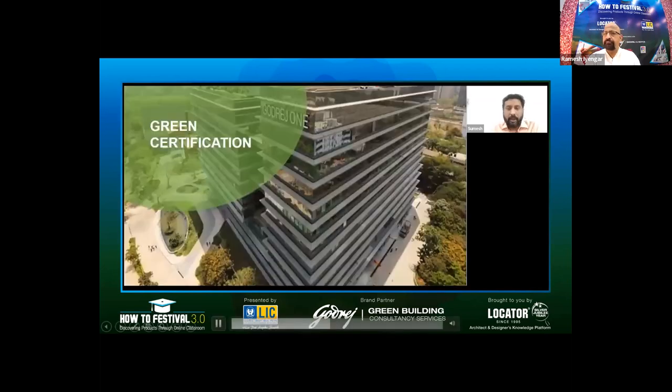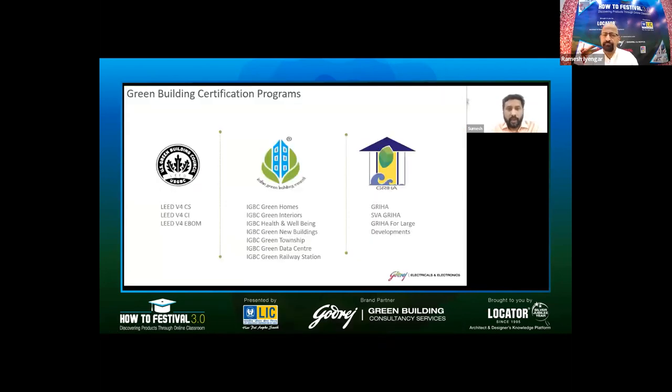That brings me to our topic of the day today, where we talk about green certification, what are the certification programs which are available in the country today. So starting off, today we need to understand that in India, we have an option to go with three certification programs. The first ever certification program which was introduced in India was, of course, from United States. The United States Green Building Council launched the LEED certification program.